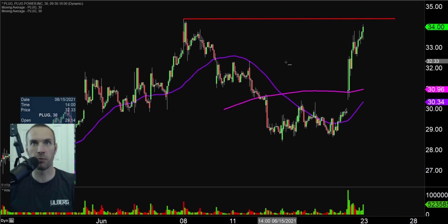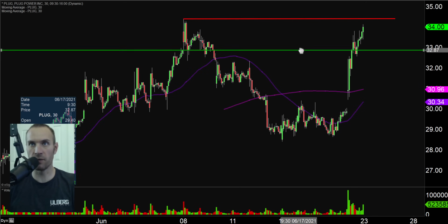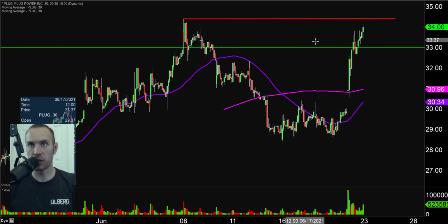And then as far as levels of support are concerned, the ideal level in terms of making the chart look the best would be staying above 33. But again, as I've talked about in past stocks, just continue to watch that purple line there, which will move itself higher and get more and more relevant. But overall, very impressive movement, big volume. Now all eyes turn to 34.50.